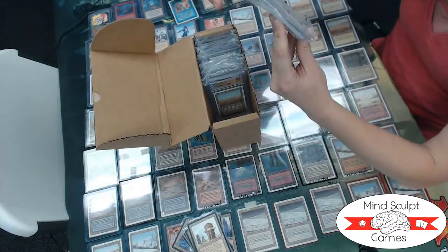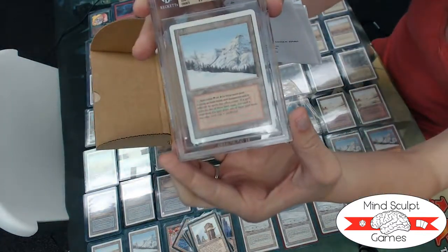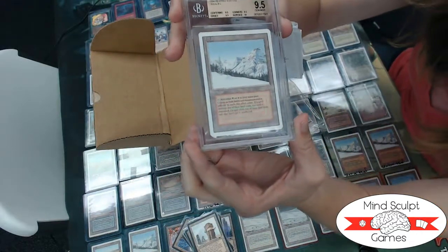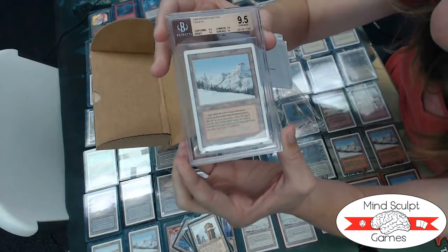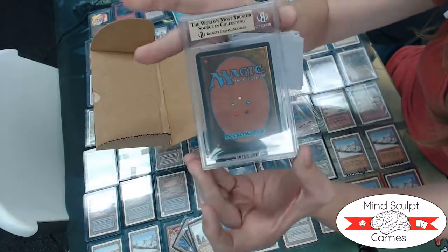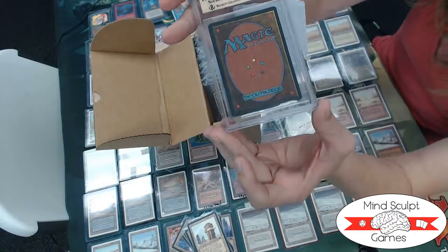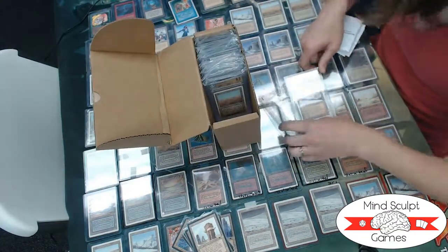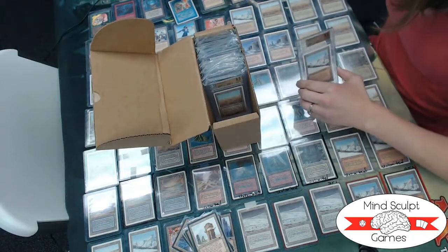And let's see. Oh, this is a pretty card. Oh, take a look at that. Taiga 9.5. It has a 9.5 centering, surface is a 10, corners 9.5, and edges 9.5. Beautiful, beautiful card. The only way you can buy this from Mind Sculpt Games currently is to show up to one of our big events. Man, I have never touched a 9.5 Taiga. Okay, I'm going to have to work on my camera skills.